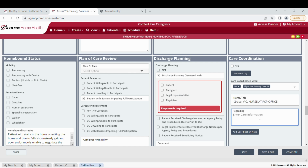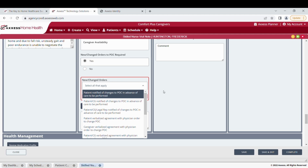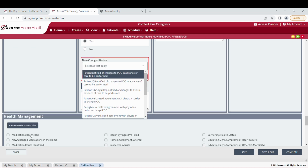And then regarding if you can be very specific on what you talked about, great, but you can also put visit summary. So once that is done, you will go into the health management.